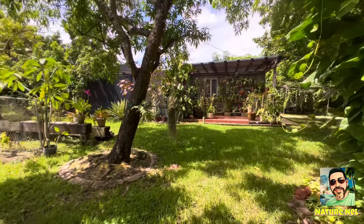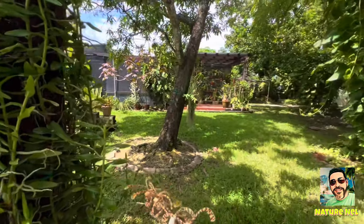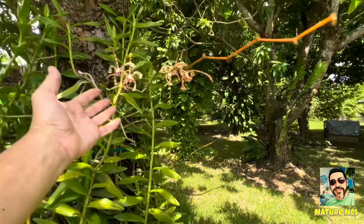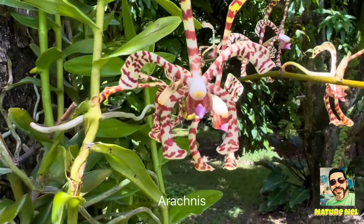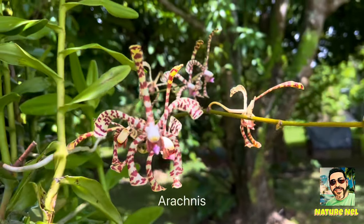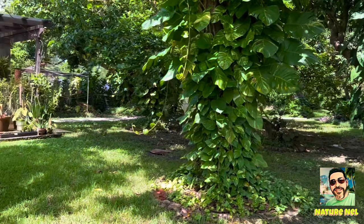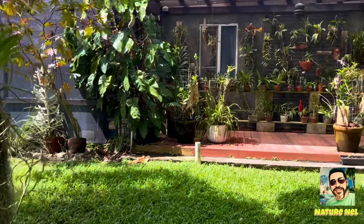All right, guys. Well, you know what? It's on its way out, but my arachnus still looking great. I have shown it. If you guys want to go to the last What's in Bloom, I think I showed it there. But still has some flowers, but it looked a lot better in the What's in Bloom. All right. I have no more for you. I'm trying to see if there's anything else, but I think that's it.